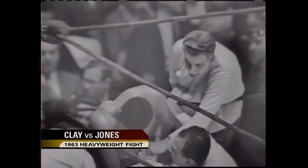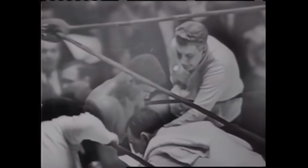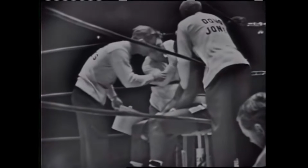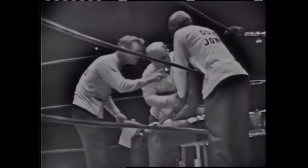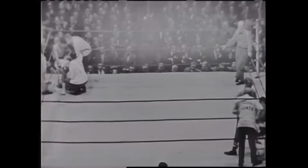Talking to his trainer, Angelo Dundee. Jimmy Wild is on the outside of the ropes. Chicky Ferrara is to the right of Dundee. Clay, in marvelous condition at 202.5 pounds, is fighting a very determined Doug Jones. Jones caught one left hook that was Clay's big punch of round one.